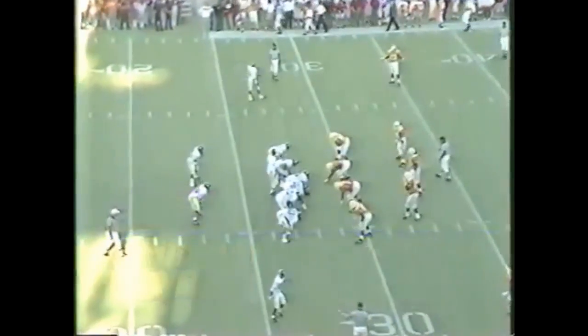When you win or lose a ball game like they lost last week against Texas, you don't recover for a couple weeks. That might be what happened to Oklahoma.